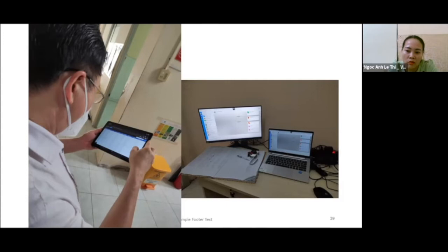People from the active case finding will send the image of any abnormal chest X-ray film through an app, with this Zalo here, to the doctor, and he can review the film and decide whether we can refer this patient to further test for TB diagnosis. Next, please.